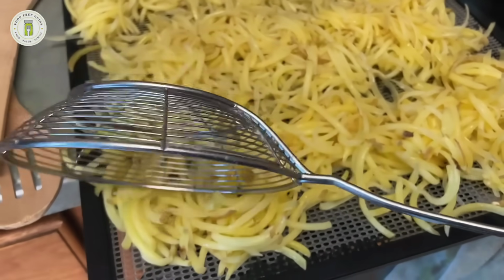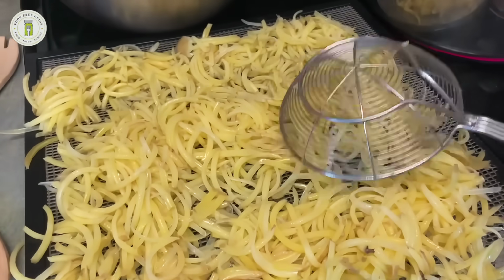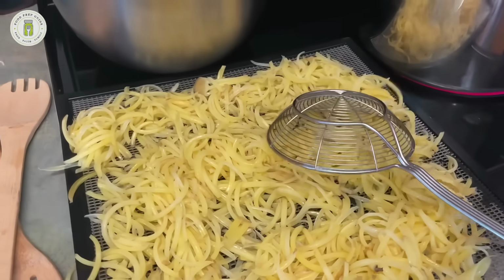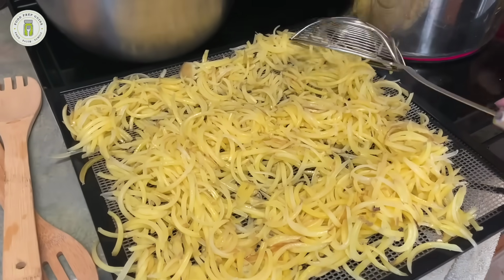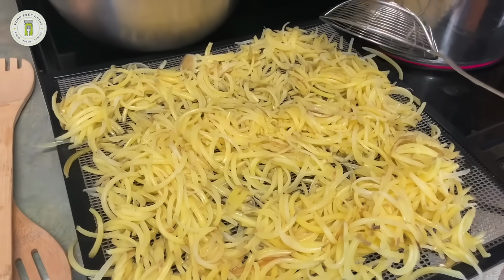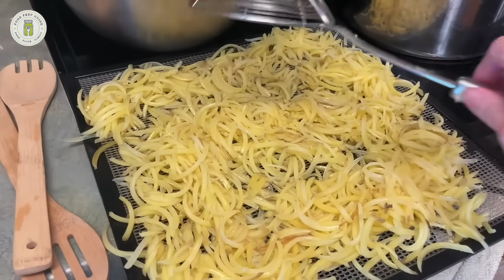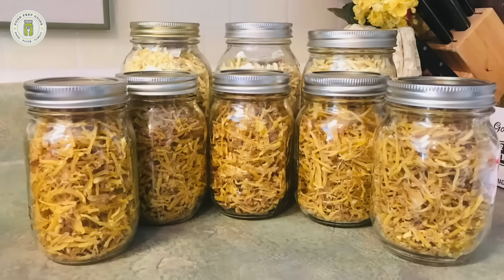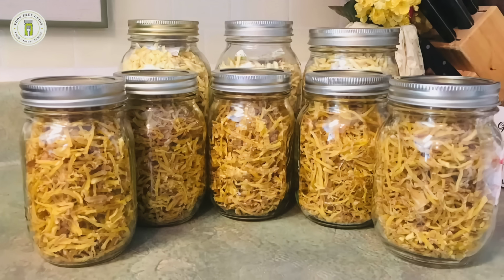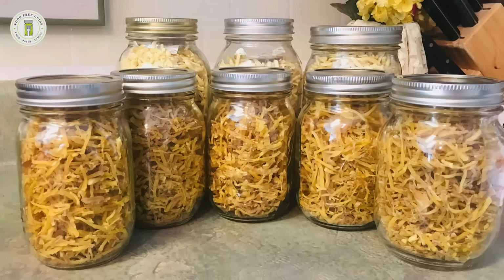As for how I use them, besides the obvious hash browns for shredded potatoes, I try adding the dices and chunks to potato soup. Most of the time, I will just let them rehydrate right there in the broth, especially if I'm using a crock pot. The slices make really incredible scalloped potatoes. I usually rehydrate them first and then just layer them with cheese sauce and whatever seasonings you want. Bake in the oven. Nobody can tell that they weren't fresh to begin with.